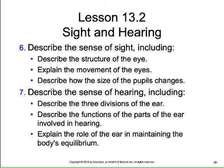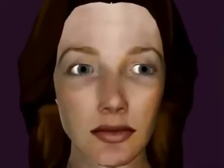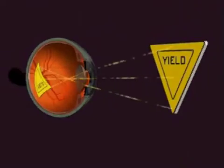Here's a look at vision. To form images of our environment, light emitted by or reflected from objects must be focused on the retina. Some of the light reflected from the surface of a yield sign is directed toward the eye. Upon reaching the eye, the light is first refracted by the cornea to send it on a path toward the retina. To reach the retina, the light rays must pass through the lens, where a small amount of refraction adjusts the angle of the light to form a focused image on the retina.